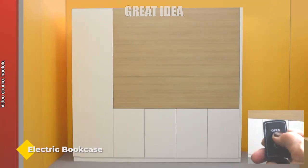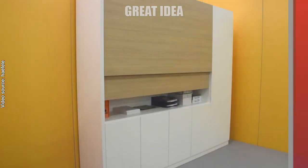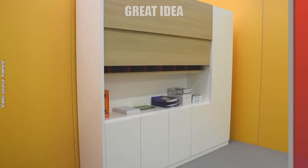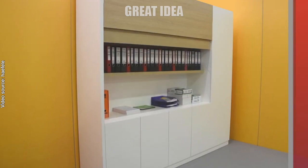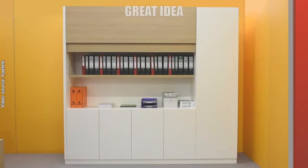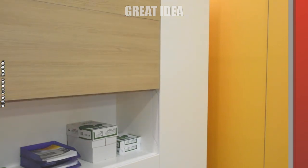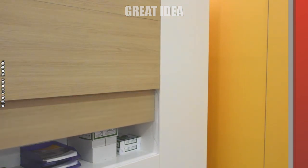Electric bookcase. The electric bookcase is a unique and innovative piece of furniture that is perfect for office spaces. The bookcase features an electric door that can be operated with a remote control, making it easy to use. One of the great advantages of this bookcase is the ability to keep the shelves hidden, which can be beneficial in an office where aesthetics are important. You don't want to look at a cluttered shelf.